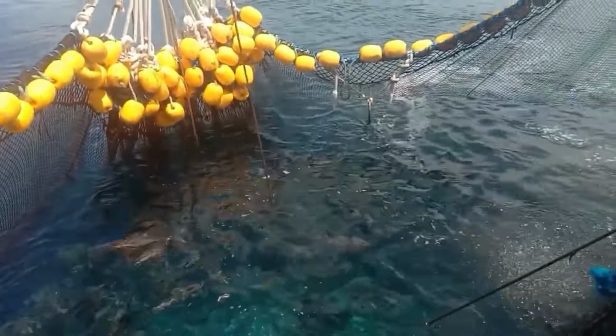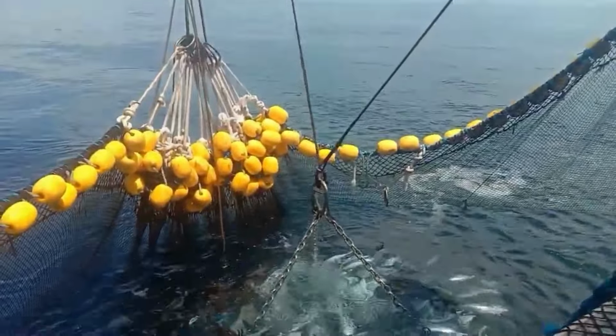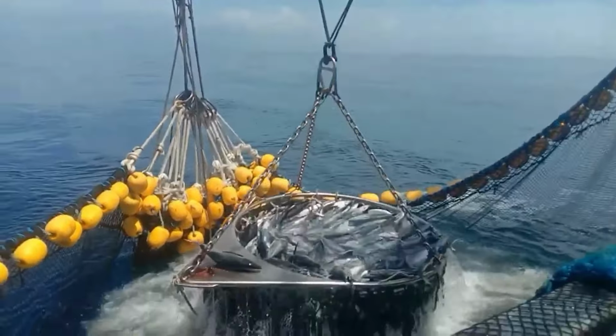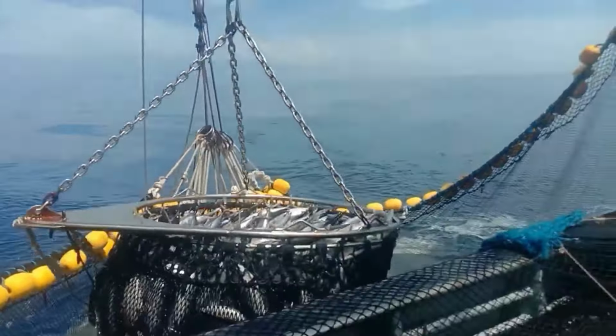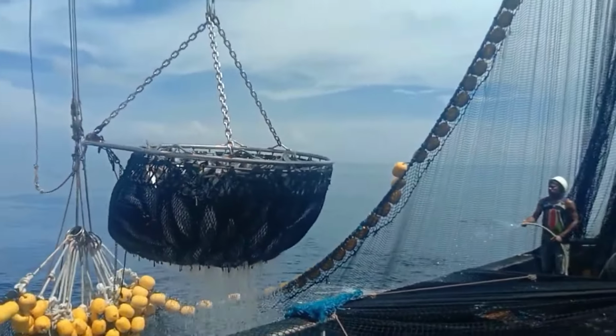A purse seine is a large wall of net that is spread around an entire area or school of fish. A purse seine has a buoy along the top line with a lead line threaded through loops along the bottom. Once a school of fish is located, a small boat encircles the school with the net.